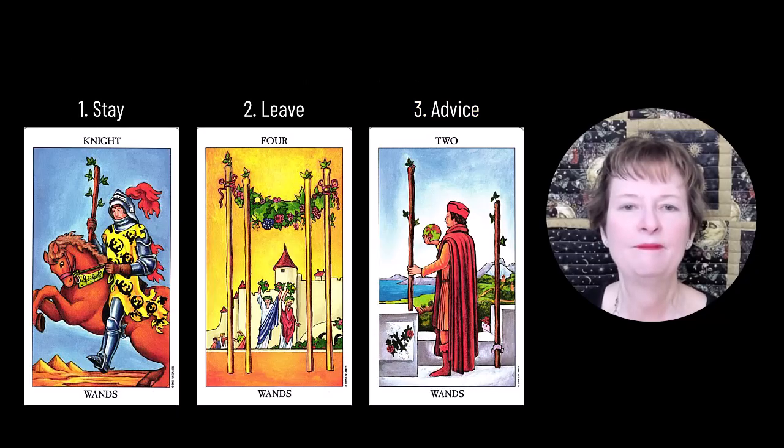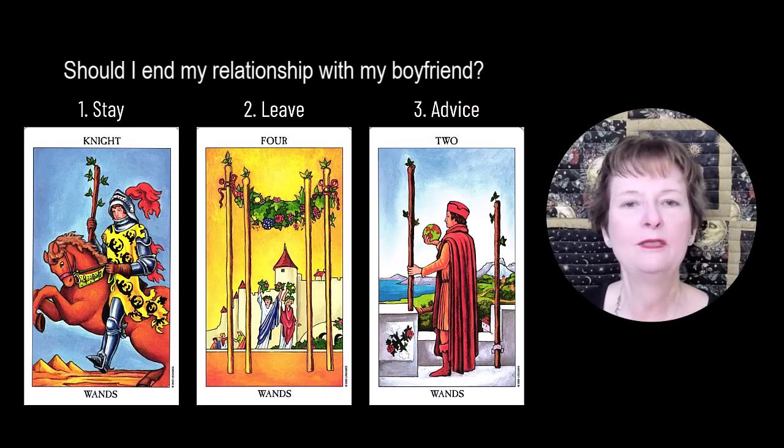Reading number 2 is called Should I Move On? And I'll link to the reading below. This reading was requested by someone I will call Hazel. Her question was, should I end my relationship with my boyfriend and move on? In this reading, the Four of Wands shows us what Hazel's life will be like if she leaves her boyfriend.